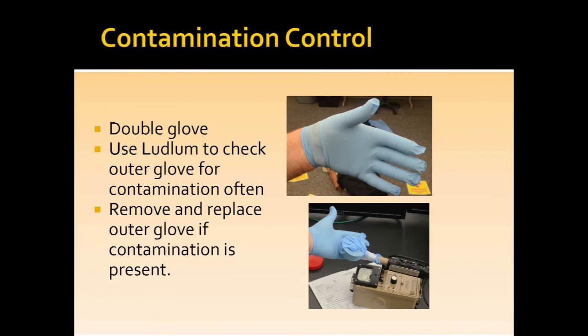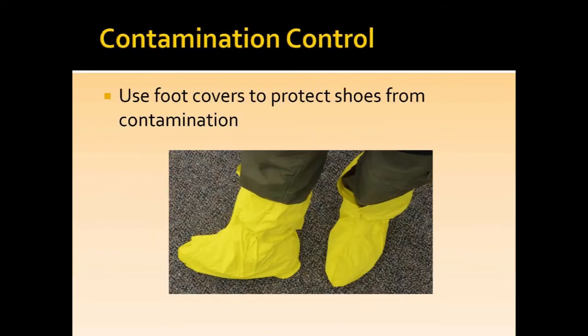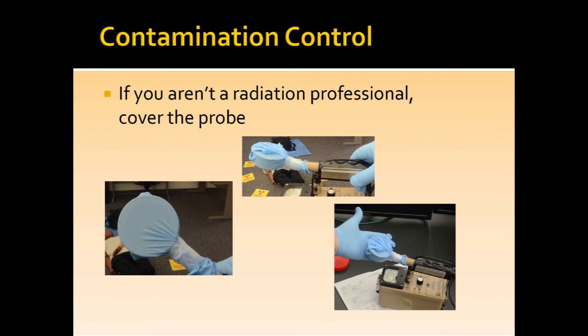Put on 2 sets of gloves. Remove and replace the outer layer of gloves if it becomes contaminated when you're working inside the contaminated area. You are going to be walking inside an area that is contaminated. Protect your shoes by wearing some form of shoe covering. Covering the probe is optional. If you aren't a professional radiation worker, covering the probe is strongly encouraged.